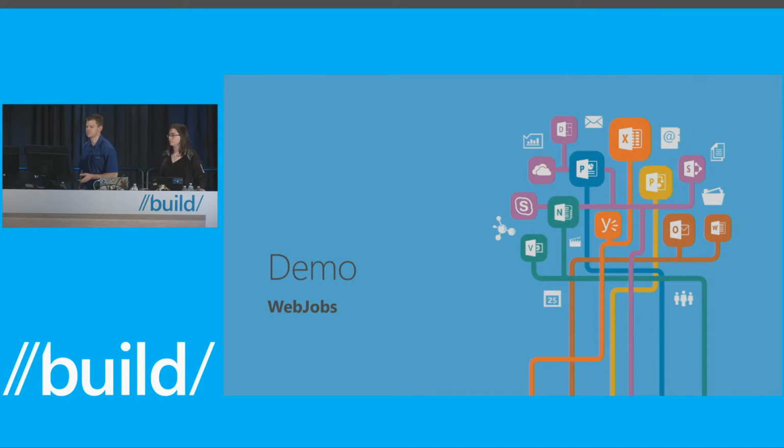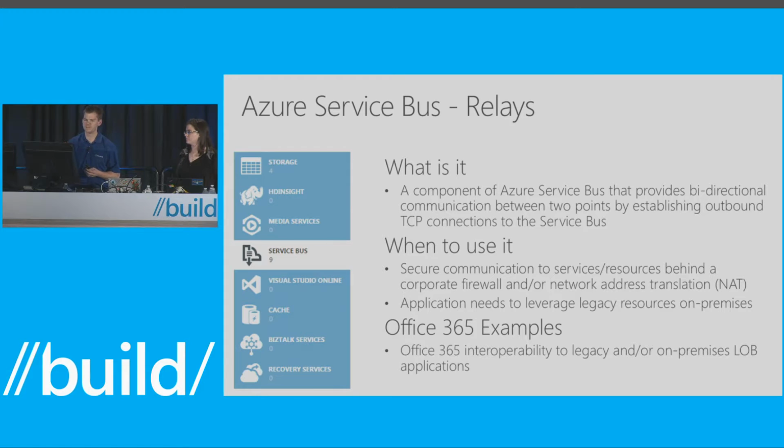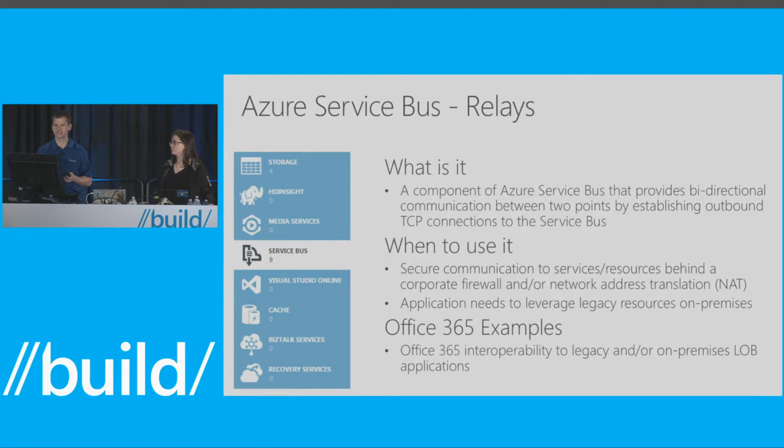So we're going to look at something called an Azure Service Bus Relay. I'm curious, just out of curiosity, who here has worked with remote events with SharePoint? Remote events, a couple of people. A few of you, yeah. So if you've ever done remote events, one of the things you have to set up is you have to go configure a service bus connection string.